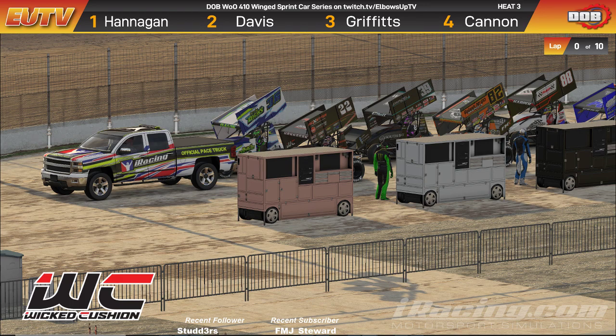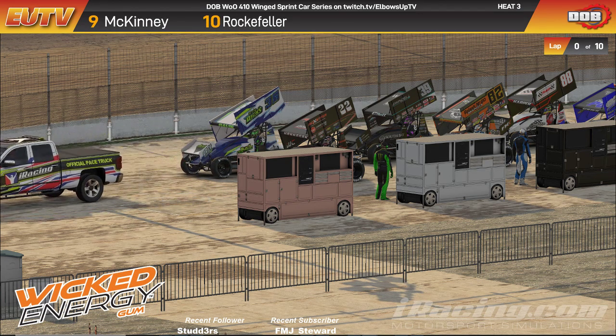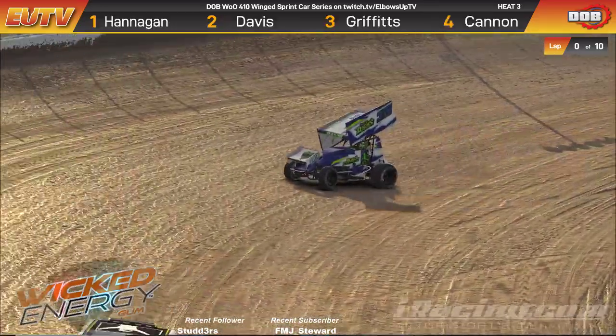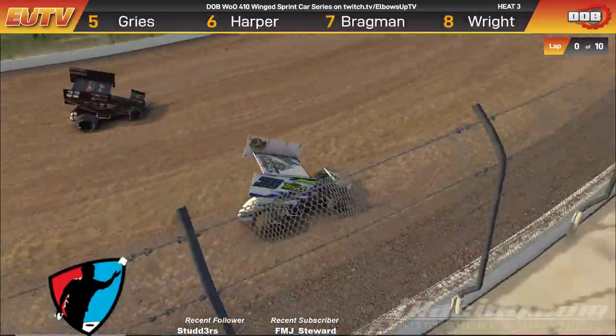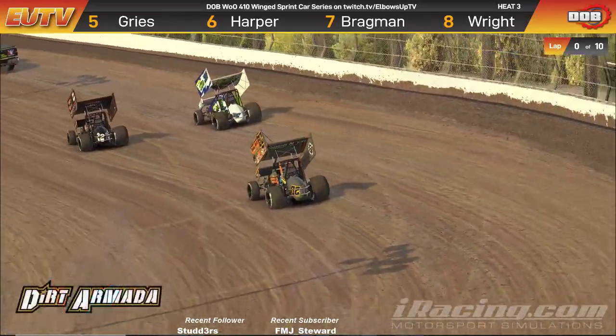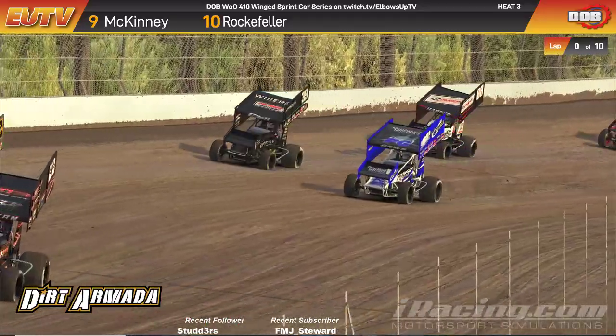So let's look at the starting lineup here for heat race number 3. Top 4 will advance to the A main. And on the pole, it is the Tropical Storm Mason Hannigan in the 22 machine. To his outside in the 36, it is Nathan Davis, driver for the Black Diamond Motorsports. Dustin Griffith inside row number 2 in the 82. And the Swindell Speed Labs driver of Blake Cannon to his outside.